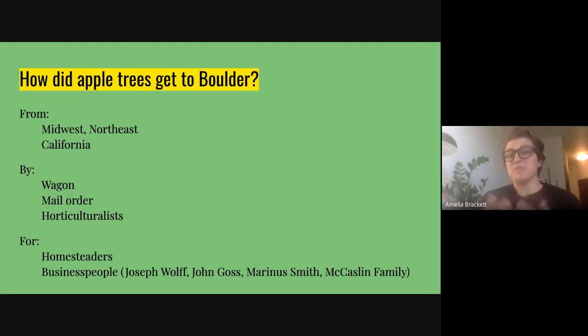So they came here, some of them by wagon. There is this adorable story of a little tree coming over in a boot in a wagon. I've only found one of those references, but it is a treasure. Certainly, some of these apple trees came by mail order, sort of the advent of catalogs and being able to order specific trees and specific types of plants and fruits and seeds in the late 19th century had a part to do with apples coming here. And then also, I haven't found a lot of references to this in Boulder, but we do know that around this time, there were sort of traveling horticulturalists.